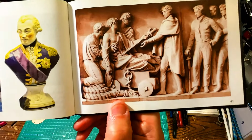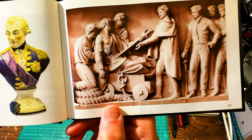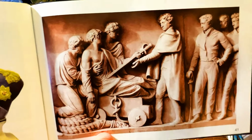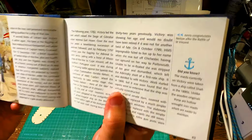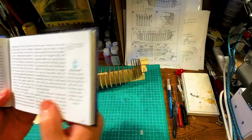A relief depicts Nelson receiving the surrender of the Spanish ship San Nicolas at the Battle of St. Vincent in 1797. And Jervis congratulates Nelson after the Battle of St. Vincent. See that illustration right there.